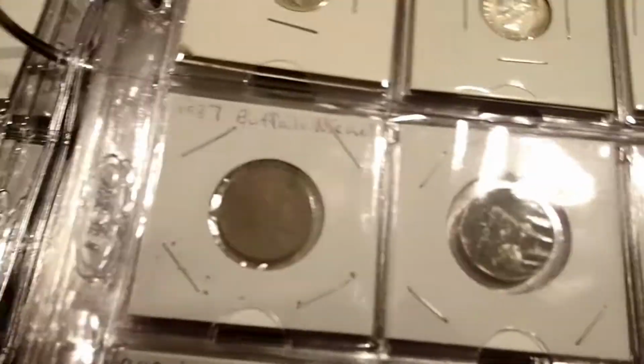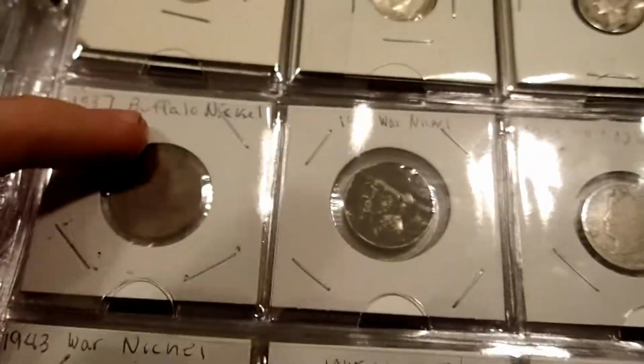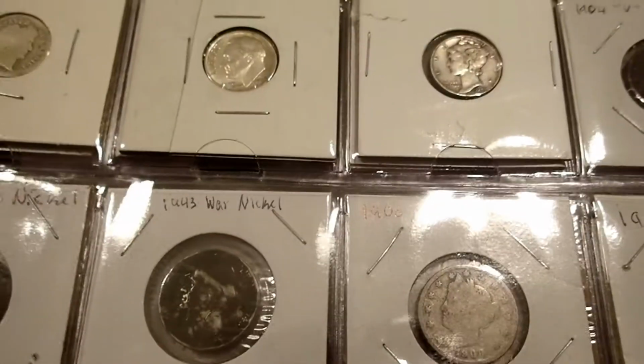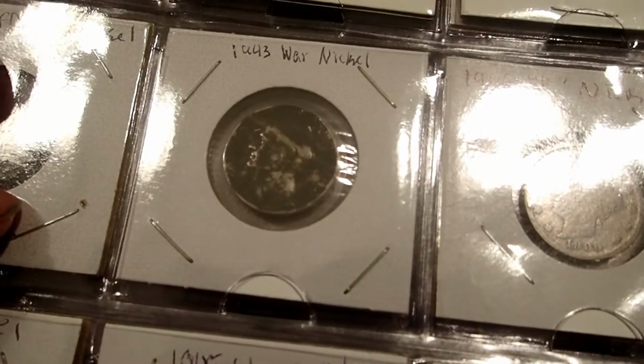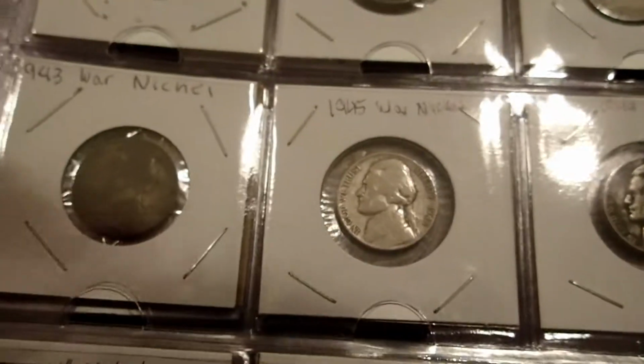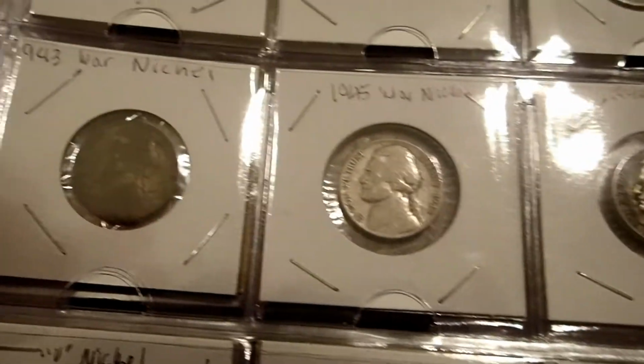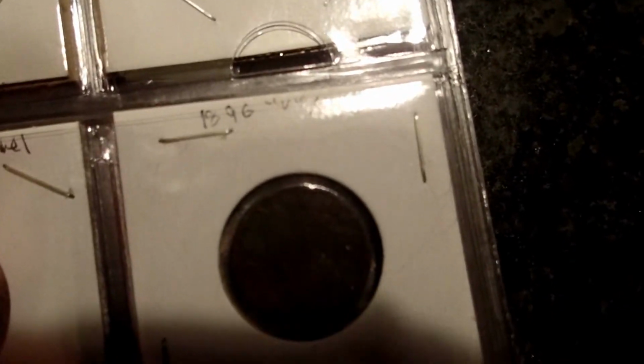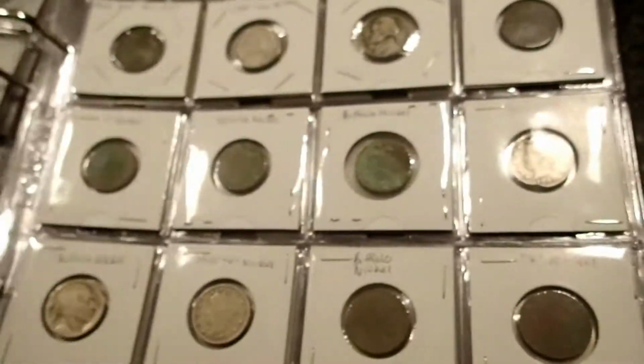This page. More dimes. We got nickels there. V nickels. Mercs. War nickels. These are toasty. I had to clean them up a little bit. More war nicks. I believe that's a V nickel. Another V nickel. All kinds of nickels.